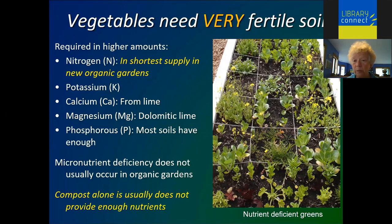And the more organic matter you put in, the more nitrogen interest comes back to your garden. And after a year or two, there is enough nitrogen being broken down by the soil microbes and made available to the plants.